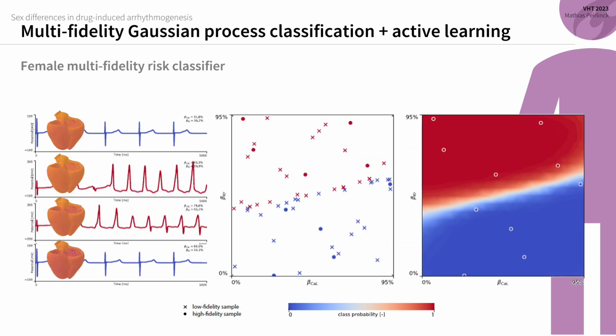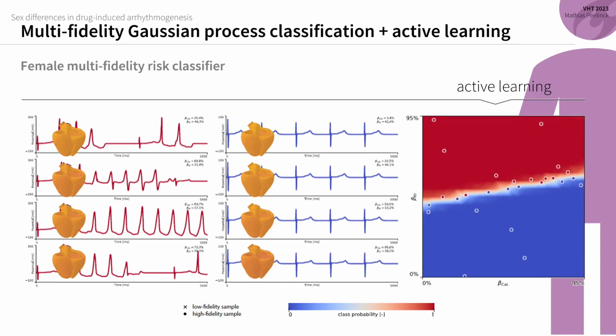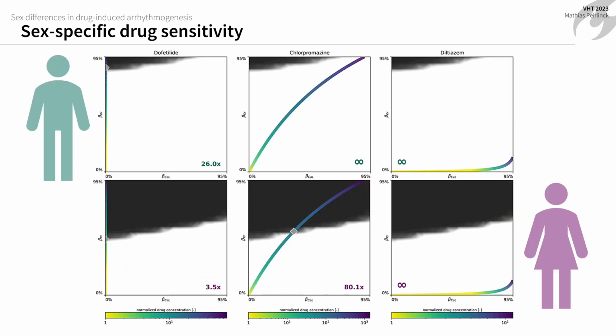And then in a second stage, we add these round circles, which are the high fidelity simulations, and we learn the bias between low fidelity and high fidelity simulations so that you can see how this boundary actually shifts for this specific case. And so by doing that, we were able to train an arrhythmogenic risk classifier for both men and women, which were different, and we used multiscale modeling here to look at the sex differences more specifically.